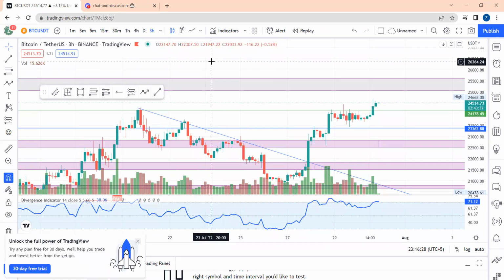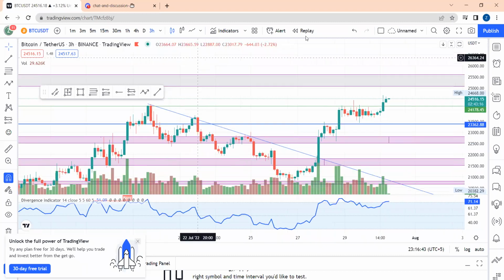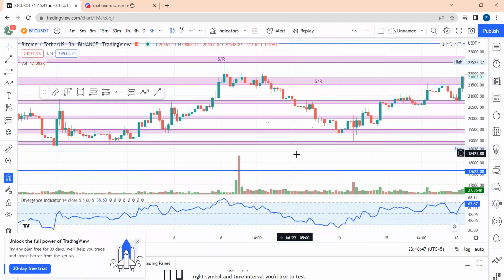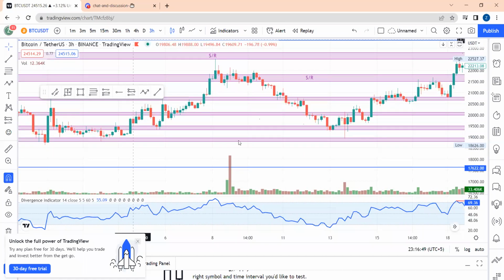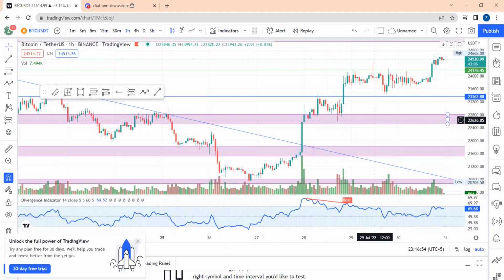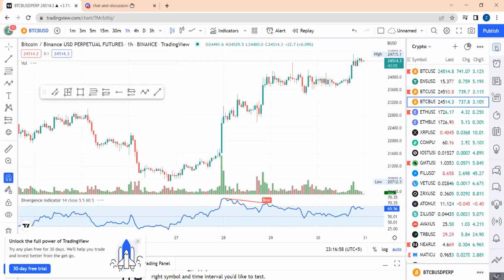I just know two, I have memorized two: bullish divergence and bearish divergence. You can see the price made a higher high, while the indicator made a lower high. Now that's bearish divergence. And if I show you something, we had the bullish divergence here, on the hourly chart, I think. Let me just go to a clear chart, so I can show you this divergence stuff.